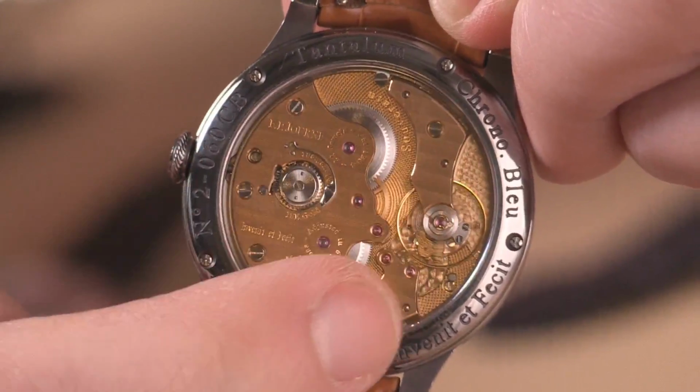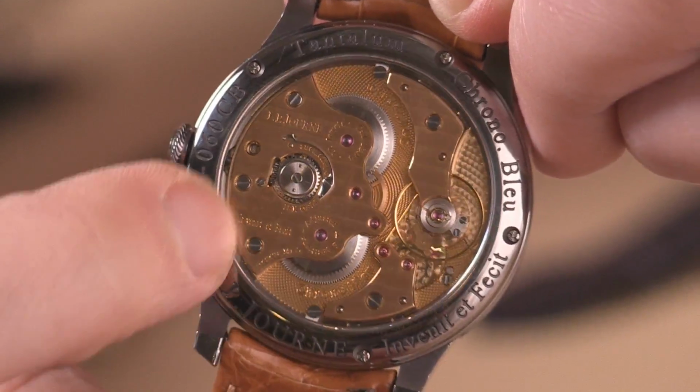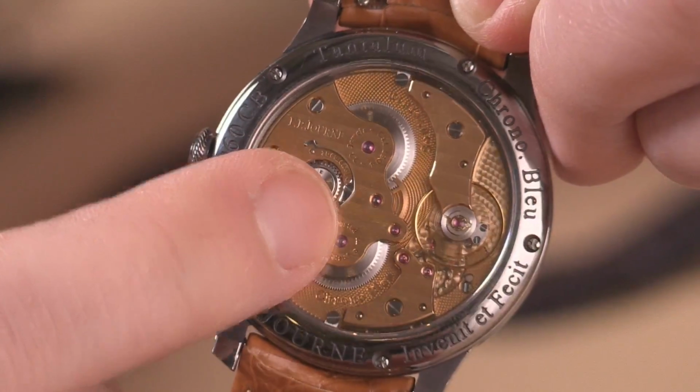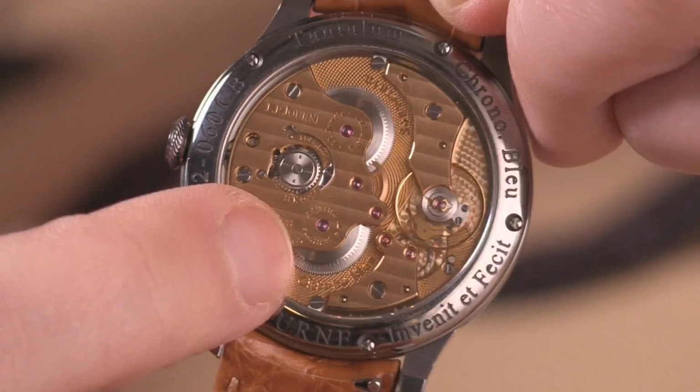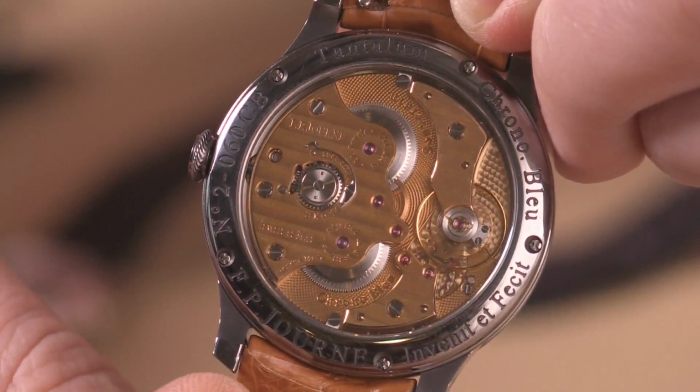Note the open valley between them and the barleycorn guilloche on the main plate. You have Côte de Genève on the bridges, you have engine-turned perlage under the balance, and then you have that barleycorn in the gulf between the barrels and the balance.